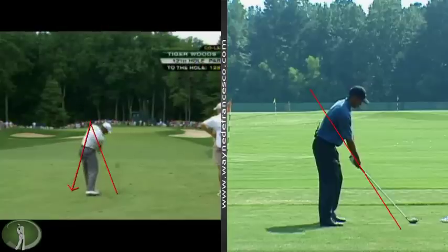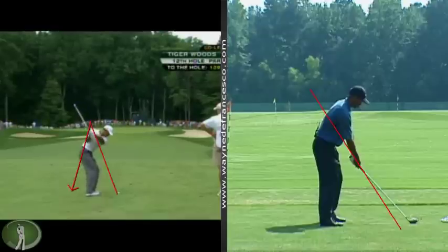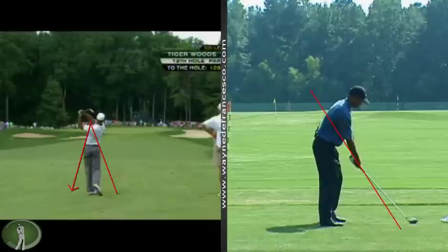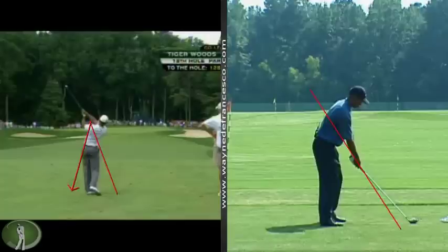Now I got to think somehow that was part of the plan, or somehow Haney came up with the idea that if you take it parallel to the plane here, if you drop it down and keep it parallel to the plane the whole way, theory is that that's coming in closer to you and everything is hunky-dory. But that is something that I think actually Sean Foley had started to get him out of.